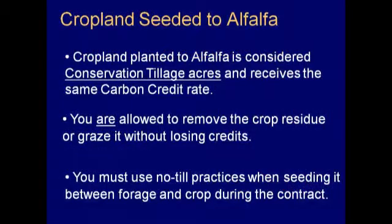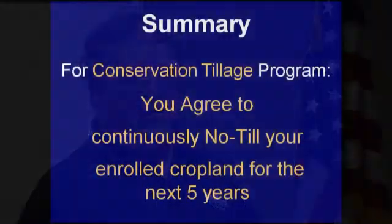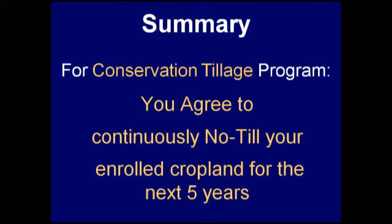Again, if you had cropland that you've planted alfalfa and are haying it, it's considered part of the no-till program, gets the same rate. In that case, though, you are, of course, allowed to remove the residue. The only thing, if you've got alfalfa and you sign a 5-year contract, and you decide to farm it within that period, you'd have to use no-till practices within that contract. So, in summary, what if I would want to enroll some of my cropland in the no-till program? What am I agreeing to do? You're basically agreeing to continuous no-till, any of those enrolled crops through the year 2013.